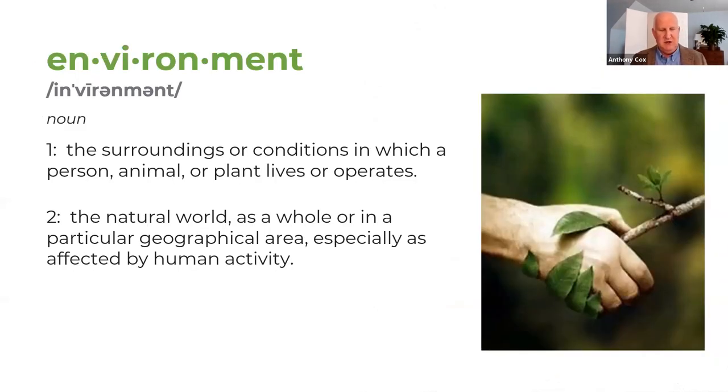Just a quick definition here. And actually, it turns out there's two definitions in Webster's. The first one is where life, including ourselves, operate. And the second is the fact that it's definitely affected by human activity. So to us, a learning environment begins with environment, like an ecosystem. Let's dig just a little bit deeper on this subject.